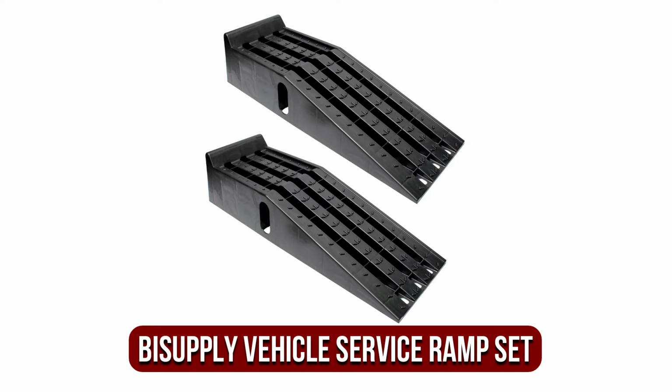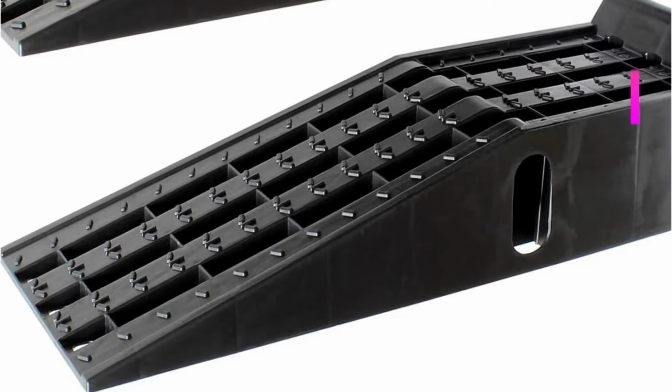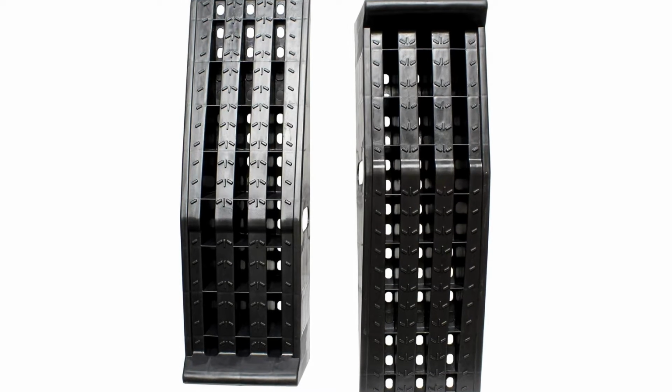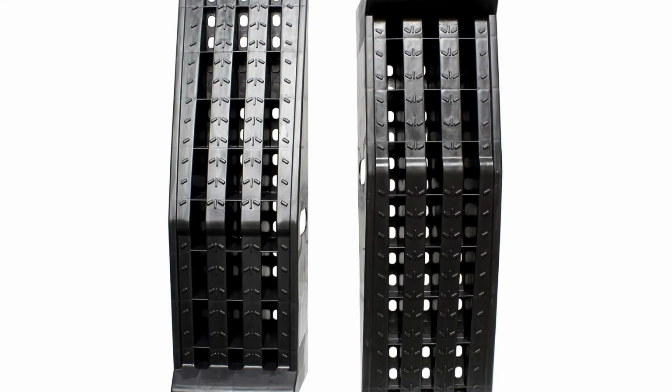Moving up at number 2 is the BISupply Vehicle Service Ramp Set. BISupply's Vehicle Service Ramp Set is constructed of strong plastic that can be used to handle SUVs, vans, and pickup trucks, since each ramp can support up to 4,000 pounds. The ramps raise the vehicles as high as 6.3 inches from the ground. This gives you enough room for your tools, items you need, and enough space to work.